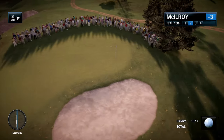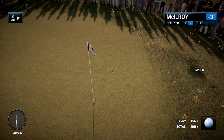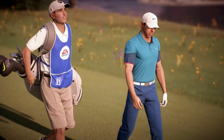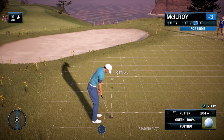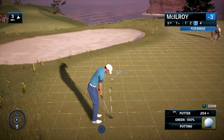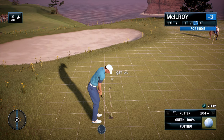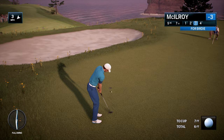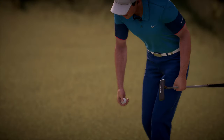Yeah. Good looking shot right here. What do you try up next? Not a gimme, but well within his range. Drops another birdie and moves to 4 under on the day.